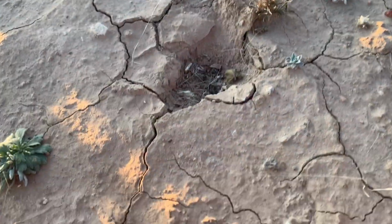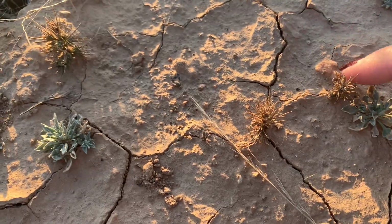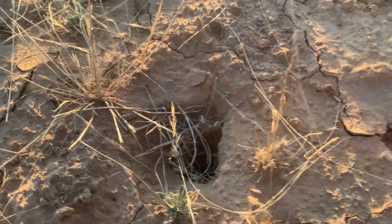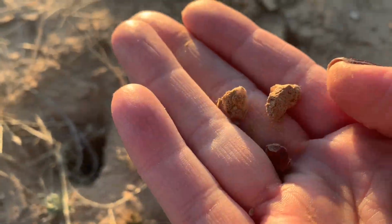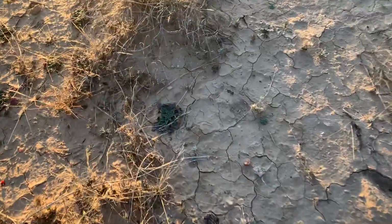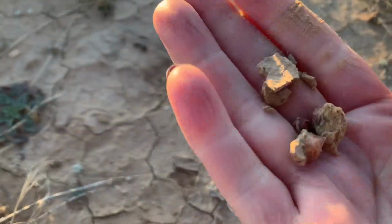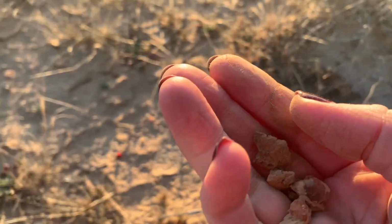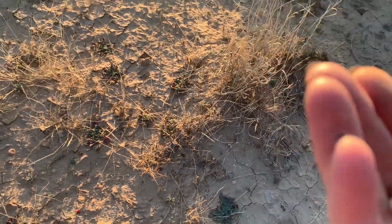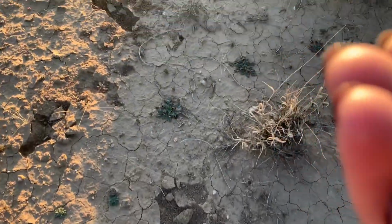And here we go. This is what they look like. You just pick your way through. These are caked in mud right now, so if you know what you're looking for, then when you get back, you can clean them off. And I'll show you at the end what they look like.